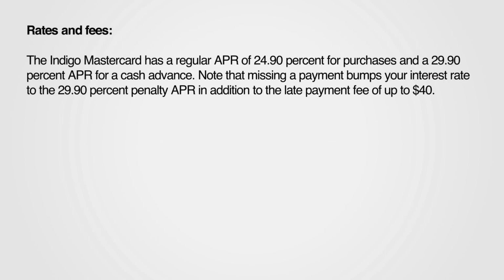Rates and fees. The Indigo Mastercard has a regular APR of 24.90% for purchases and a 29.90% APR for a cash advance. Note that missing a payment bumps your interest rate to the 29.90% penalty APR, in addition to the late payment fee of up to $40.